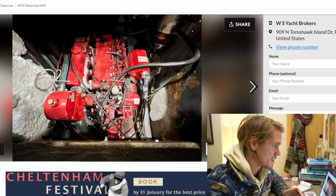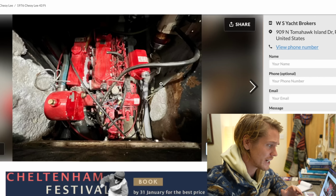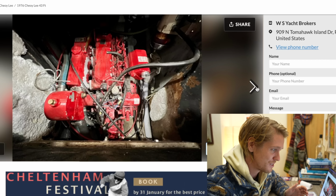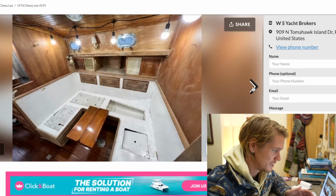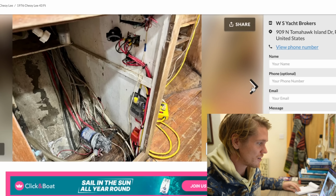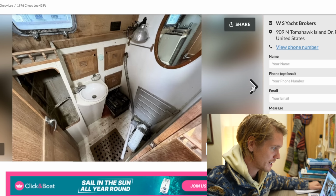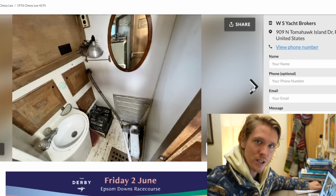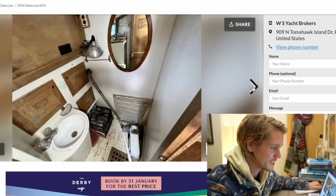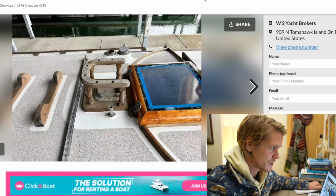So yeah, with this one a lot of interior work needs doing. Apparently the engine's only had 5 hours use, the Westerbeke, there it is. This one's up in Portland, Oregon, up near, I think, Washington State. Needs a bit of work, maybe a couple of months project, and then I could maybe sail it up to Canada to reset my visa. So that's an option that I've been looking at.